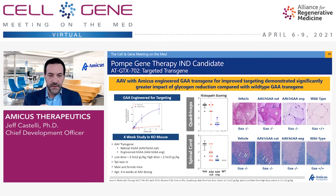And in the mouse study on the right, we're showing with histology data that we see much better glycogen clearance with that engineered Amicus transgene represented in the third panel compared to the wild type transgene in that second panel. These are with the same AAV capsid, the same dose. The only difference here is whether it's the Amicus engineered transgene for targeting versus the wild type GAA transgene.